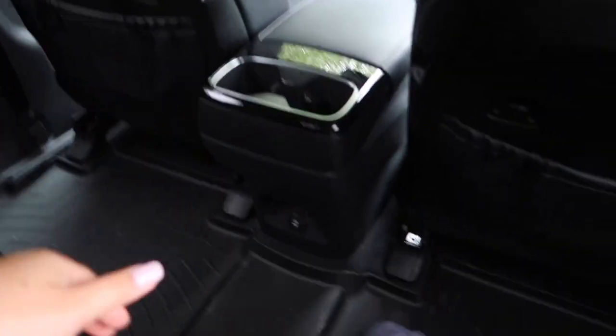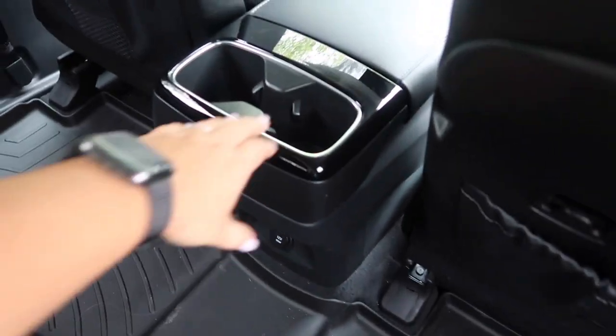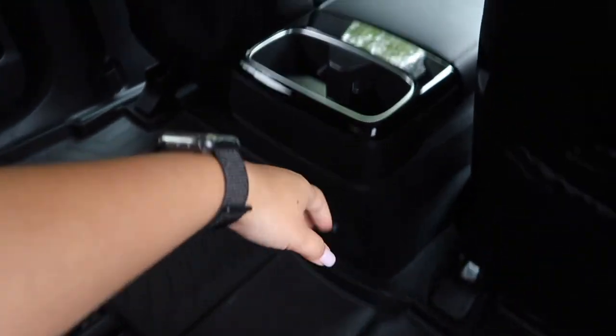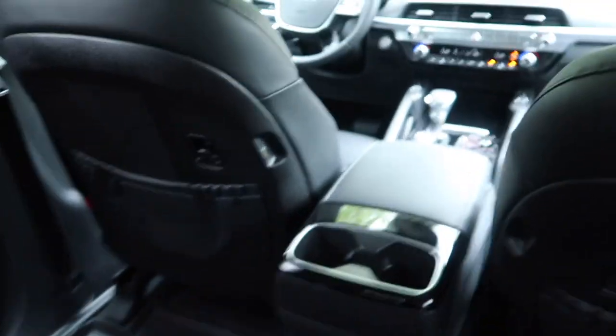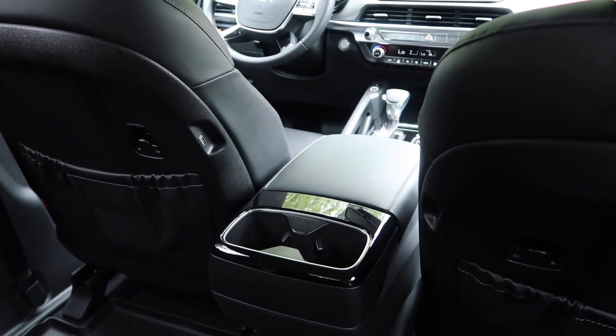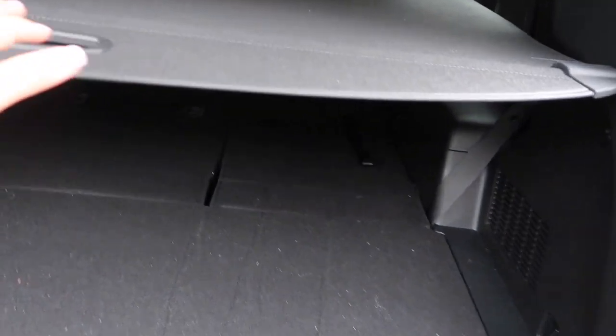My only qualm with the back seat is I'm pretty short, but these are the cup holders for the back. There's none in the middle. So, I mean, you do have to kind of reach to get your drink if it's back here, but it's also great when you get Starbucks for multiple people because you can just put it all in there and then you're on your way. So I do not use the third row of this car very often at all.